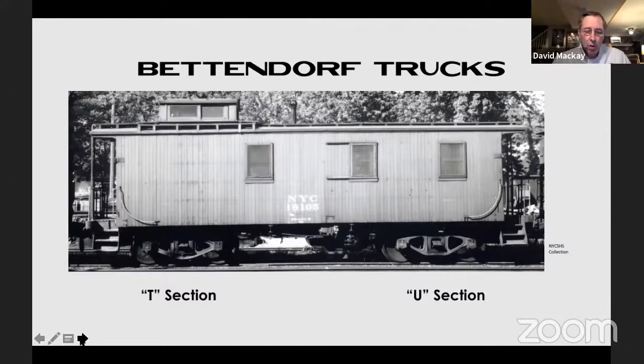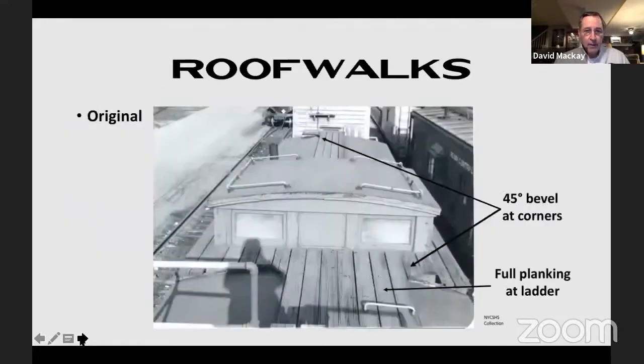These cars were all converted in the mid 50s to AB brakes. I believe the car we're looking at right here is an AB braked car, but I would certainly defer to somebody who's better on those brakes than I am, because I am not a brake expert. I can tell the difference between them if you show me the reservoirs and the valves, but other than that, not so much.